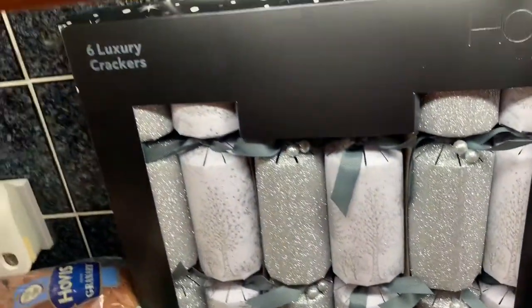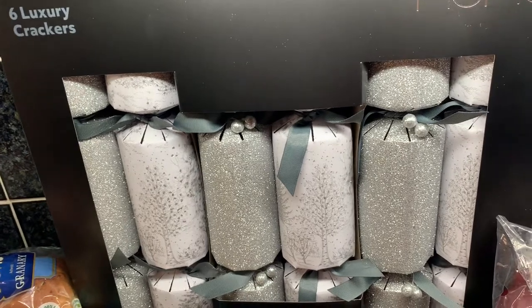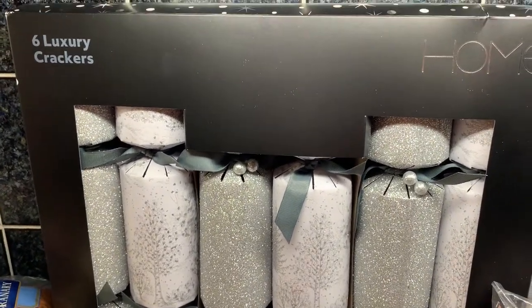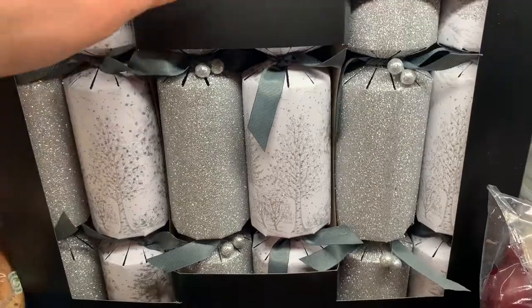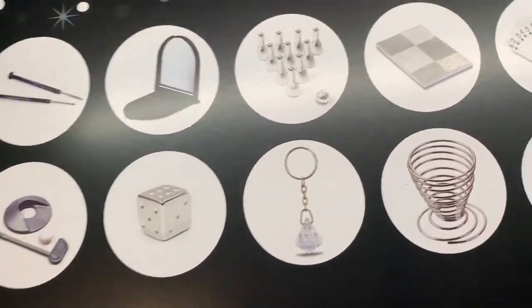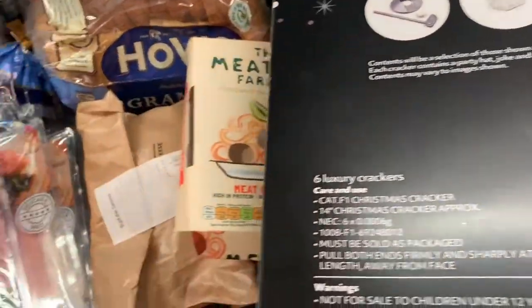And then picked up our Christmas crackers. These are for New Year's Day. We always, because only 3 of us on New Year's Day, because the family have gone home by then, we always just get a little cracker. So we've got 6 luxury crackers. They were reduced from £10 to £7.50 in there. And I'll just quickly show you the potential items you can get in there. Screwdrivers, mirrors, these bits.